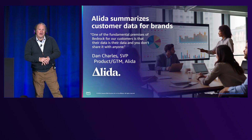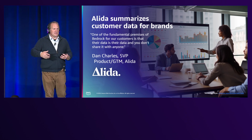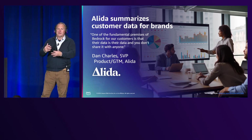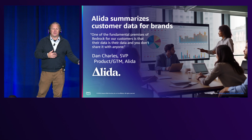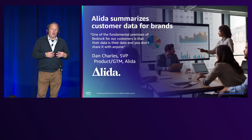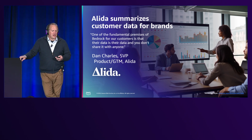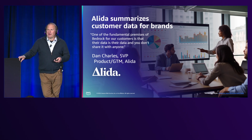Another example, Alida. If you're not familiar with Alida, they serve customers that have products, often brick and mortar products, clothing, retail. When their customers comment on the products and what they like about them or where they have issues with them, Alida will summarize that information, create insights out of it, and make it available to the product managers at Alida's customers, so that they can identify potential trends, issues, and challenges with customer satisfaction. That ability to rapidly summarize is a whole lot of toil that just wouldn't get done otherwise, because of the amount of information the product leaders would have to go through to understand what's maybe not quite right from the customer's perspective.